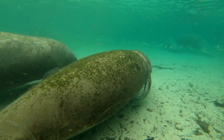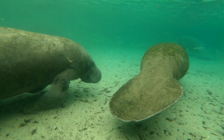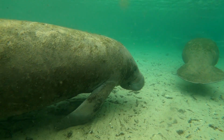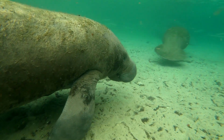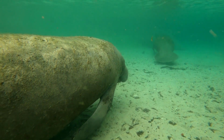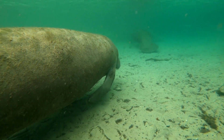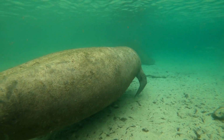Manatees are protected by laws and regulations in many countries, and there are numerous conservation efforts underway to help protect these gentle giants. One key conservation strategy is habitat protection, which involves preserving and restoring the aquatic vegetation that manatees rely on for food and shelter. Many organizations are also working to reduce the risk of boat strikes by educating boaters about the importance of slowing down in manatee habitats and implementing speed limits in critical areas.